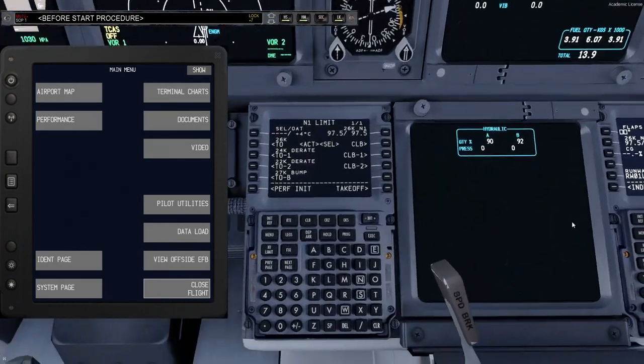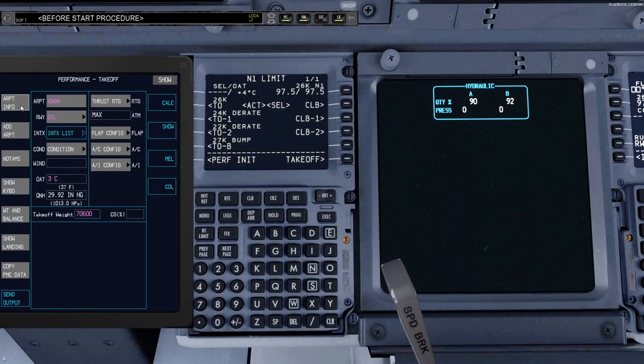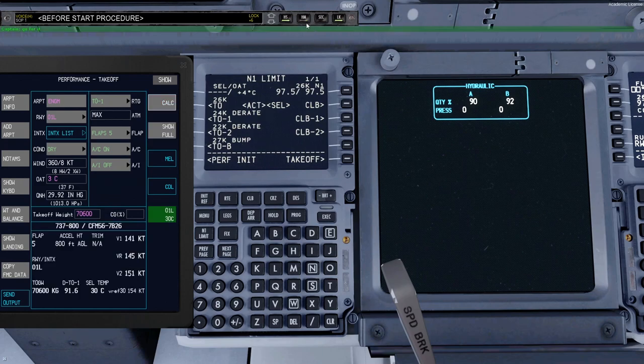We'll actually go back to here, performance. Thrust rating, takeoff 1, flaps config 5. AC on, anti-ice off, condition is dry. And our winds. Our winds are 360 at 8. Happy to turn on the APU? Go for it. Starting APU.